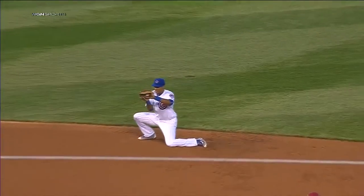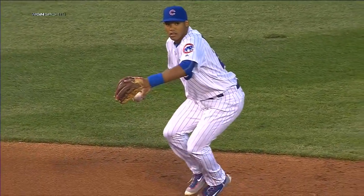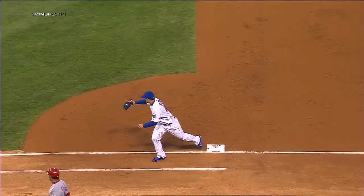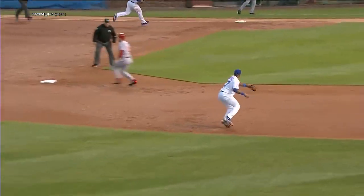Well, Johnny got the contact in the pull swing that he was looking for, but it ended up going to shortstop. Addison Russell playing just about at the edge of the grass in the infield. Looked at home, but Cozart got a good break on the ball, and the Reds end up scoring the first run of the ballgame.